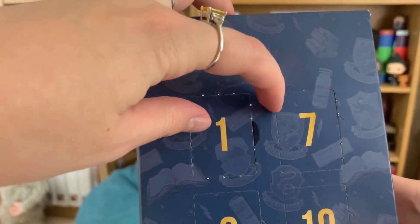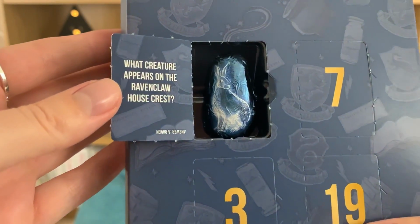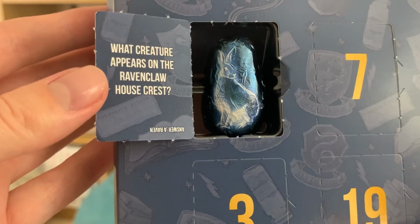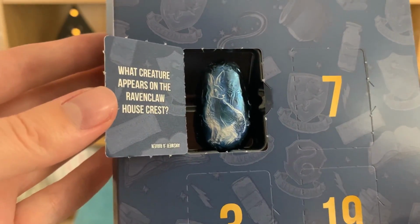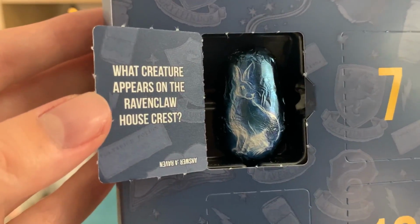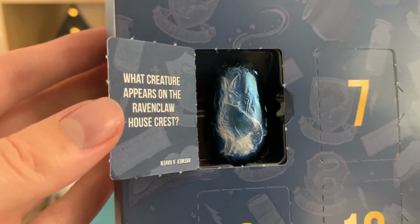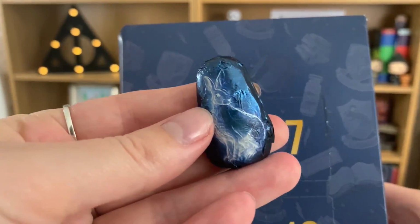Wow, that's designed really, really nicely actually. So we have the question on the door, and then next to that we have a Patronus on the chocolate, and I'm really hoping, and we'll just do a random other door to check this, that the Patronuses will be different. Because for £12 getting a calendar like this, you want the attention to detail to be good. The calendar itself shows that it is good attention to detail, but I just need to know.